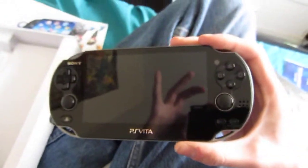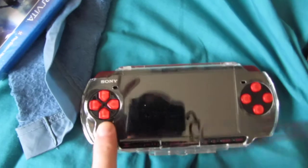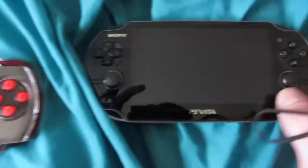They said it was going to be noticeably bigger. I wasn't sure how much bigger, so I'll go get my PSP. Okay, let's sit these two bad boys next to each other. The predecessor to the Vita, with the little annoying stick that I did not like. Using that thing was horrible. And then the Vita, look at the noticeable difference.